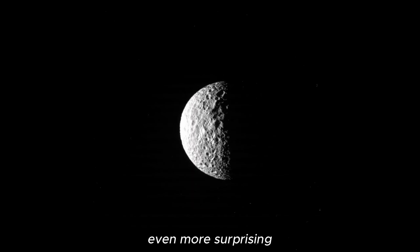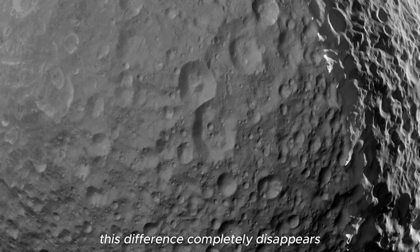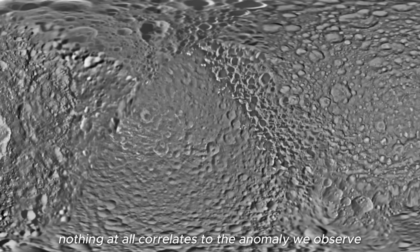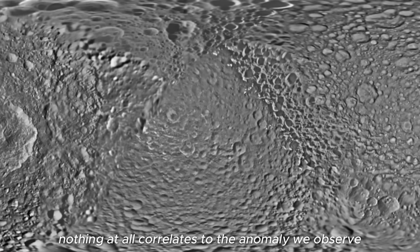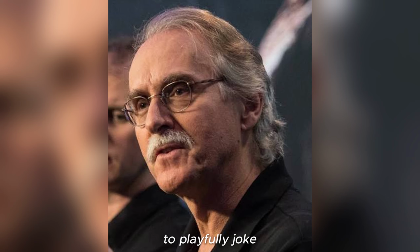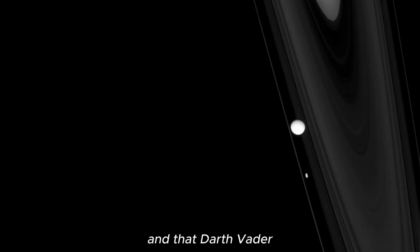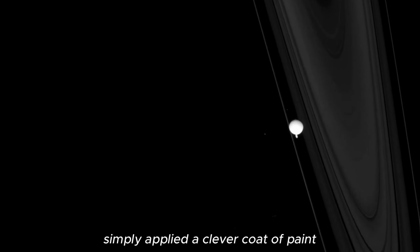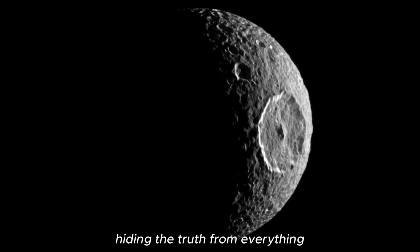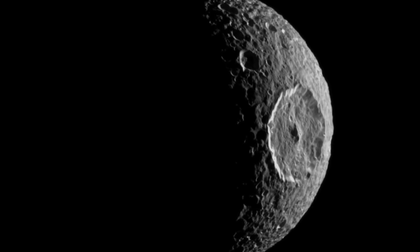Even more surprising, when you look at Mimas in visible light, this difference completely disappears. The surface looks totally uniform. Nothing at all correlates to the anomaly we observe. This led astronomer Dr. John Spencer to playfully joke that Mimas might actually be the Death Star, and that Darth Vader simply applied a clever coat of paint to fool our visible light cameras, hiding the truth from everything except the prying infrared eyes of Cassini.